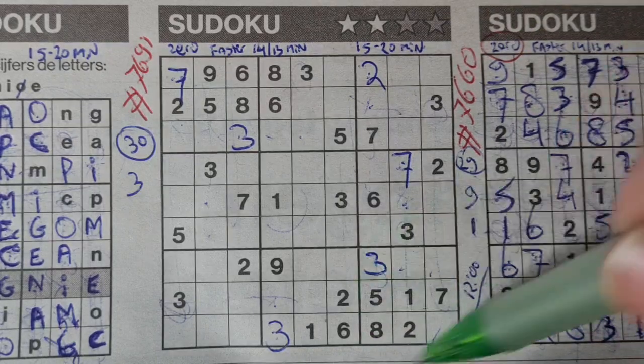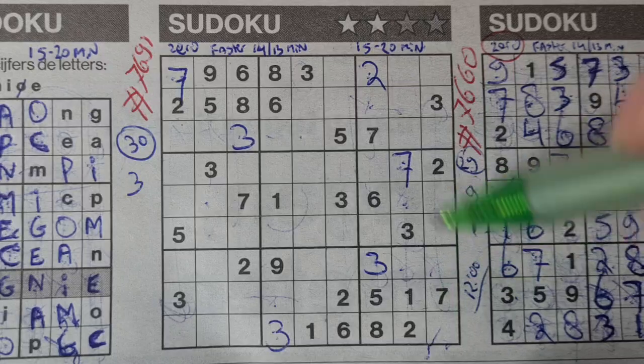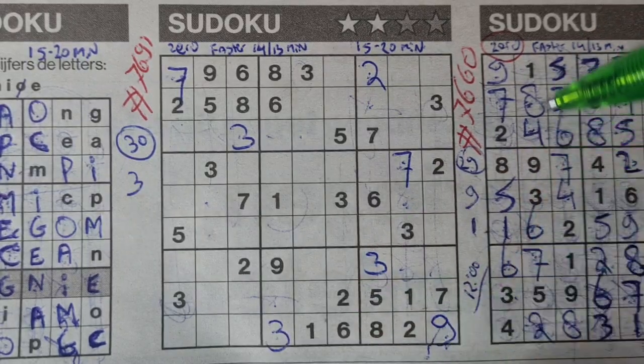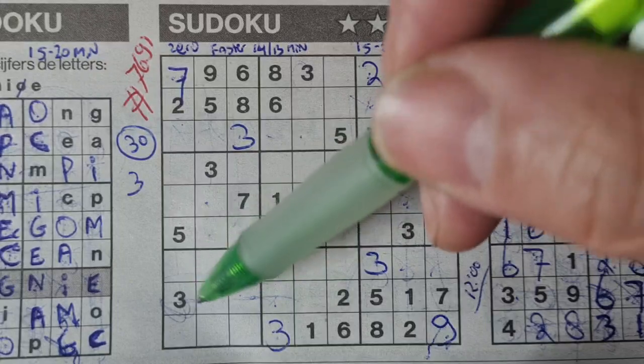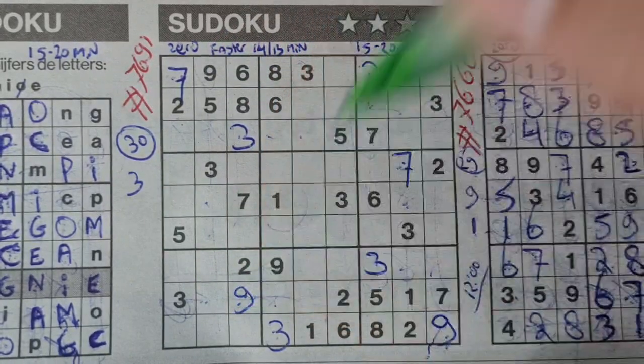3 missing numbers in this big square. One of the missing numbers is 9. We have a 9 in this row. No 9 in these 2 boxes, so 1 box left for the 9 in this big square. Should be there. 9 in the last row, 9 in that row, so the row between, the only 2 places left for the 9 should be here or there. We have a 9 in the second column, no 9 there, 9 should be there.